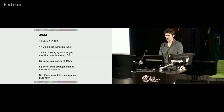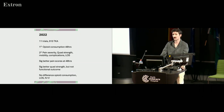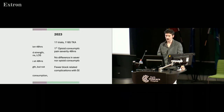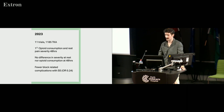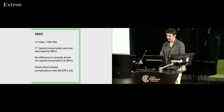Moving on to 2022, 910 patients, statistically significant better pain scores, and interestingly in quadriceps strength, but not actually in functional outcomes. Again, there was no difference noted in nausea, vomiting, length of stay, and nor in opioid consumption. The largest and most recent trial looked purely at rest pain and opioid consumption, but rather conflictingly found no difference, but I reiterate, up to the 48-hour time point. Interestingly, they also noted fewer complications with a single shot.